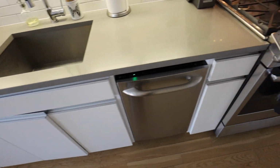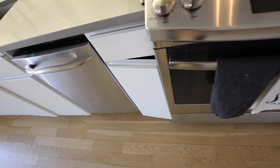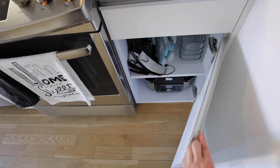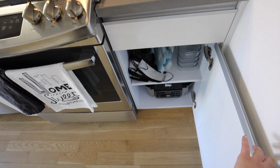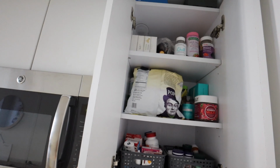We don't have to go necessarily into every one. I just wanted to give you an idea of how spacious the storage is in this place. Really nice. That's a whole air fryer down there. This is just random drawers. In this cabinet, I keep medication, supplements, health things.